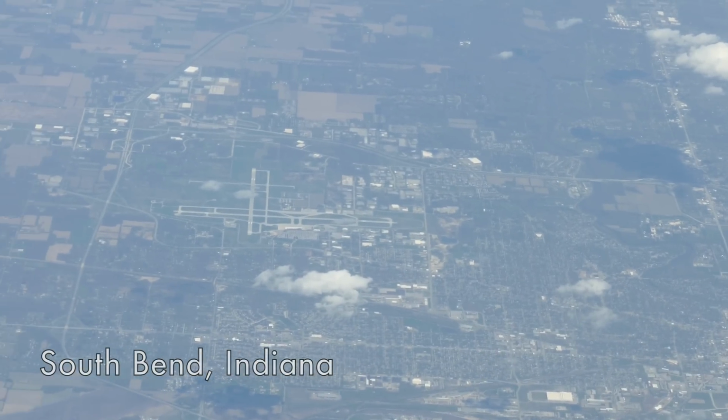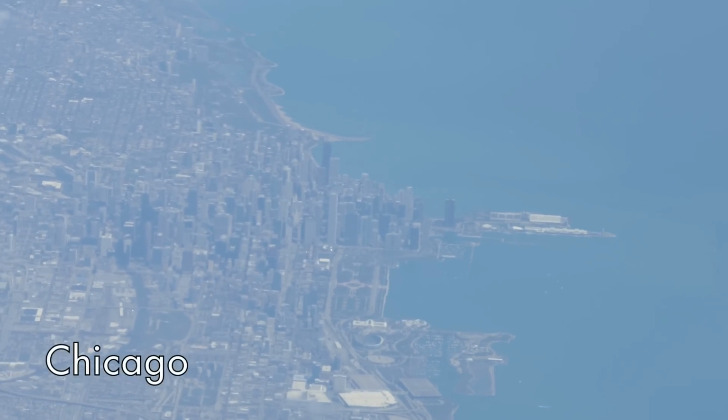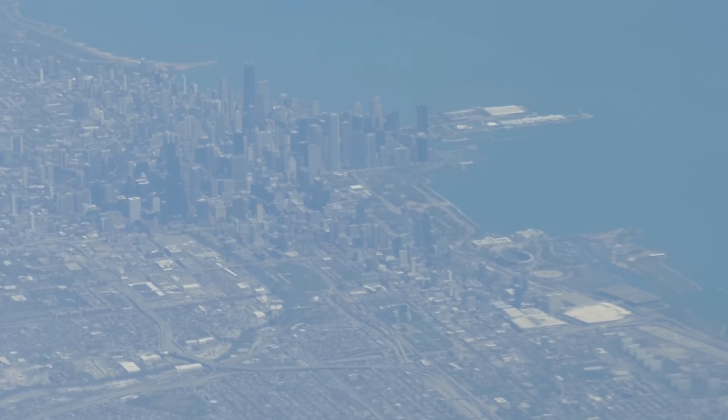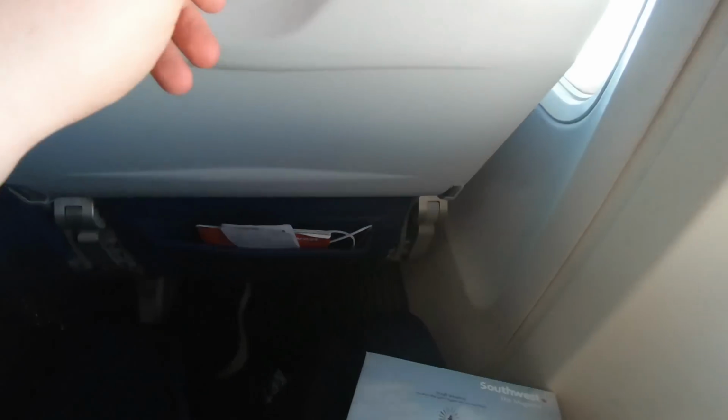Now, back to the flight, which was really bumpy for pretty much the entire duration. I don't think I've ever flown on a flight this long where there was turbulence for the entire duration, but hey, that's beyond the control of Southwest.